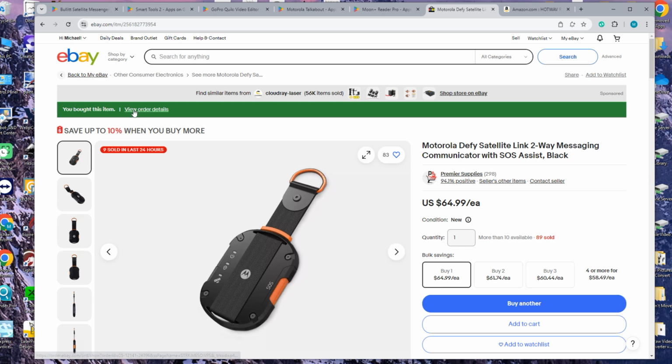But what I bought through eBay is these Motorola D5s. You can see right there. Bought this item. Bought it yesterday. Actually bought 3 of them, one for each sister, one in Pennsylvania, one in Florida, and me here in Oklahoma. So no matter what, we can get somewhere. This is half of what these things retail for.